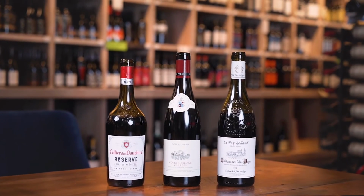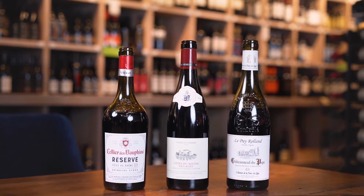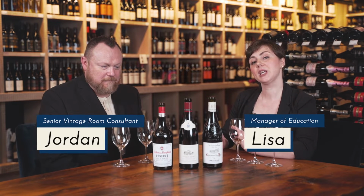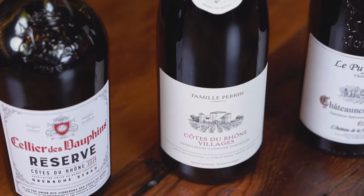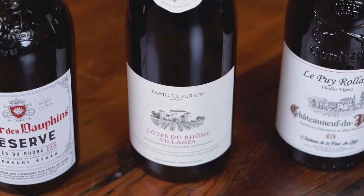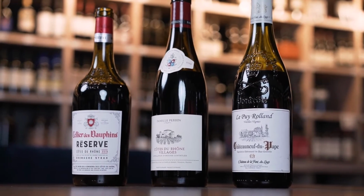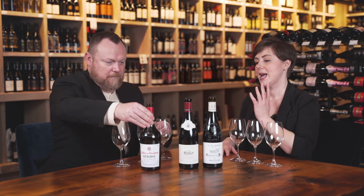Today we're going to explore the Southern Rhone Valley and all of the tiers of appellations that we find within the region. We are looking at predominantly Grenache and Syrah, but each classification is going to give us a very different style. We're going to start with our Cotes du Rhone, then look at Cotes du Rhone Village, and then look at the single crus that are named, and we're going to look at the most famous, which is Châteauneuf-du-Pape.